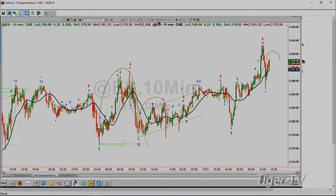But what's most importantly visible to me is that we're looking at a kind of a rectangle formation here that says a bias towards the upside for the moment. Let's see how long that lasts. Give you the parameters. A break under 21.8, we're at 21.89 in the E-mini 10-minute. A break under 21.84, very negative. A break above the high of 2191.25 is extremely positive going even into tomorrow.